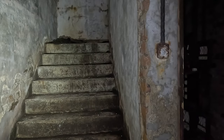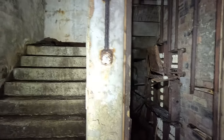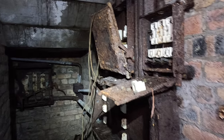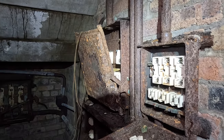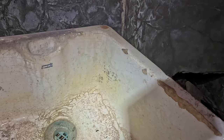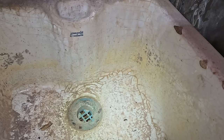These are the stairs that lead upstairs, so the kitchen is just at the top of these stairs that we saw with the hob and the kettle. Switch room with fuses for the electrical circuits. Another sink and what looks like a workshop room. So these are downstairs limited.